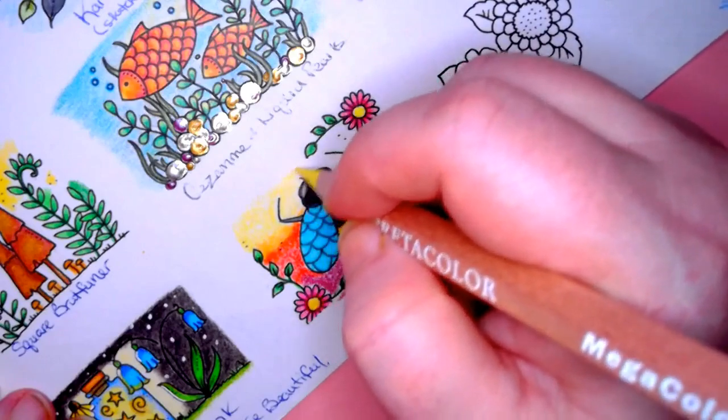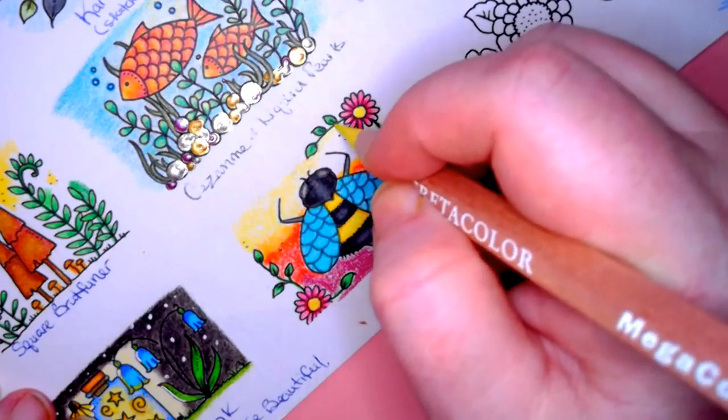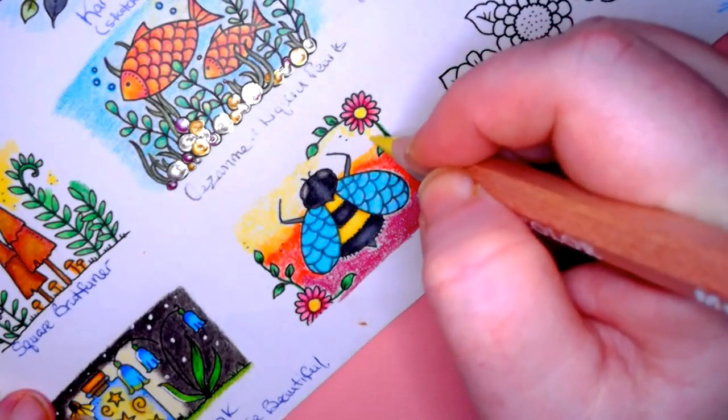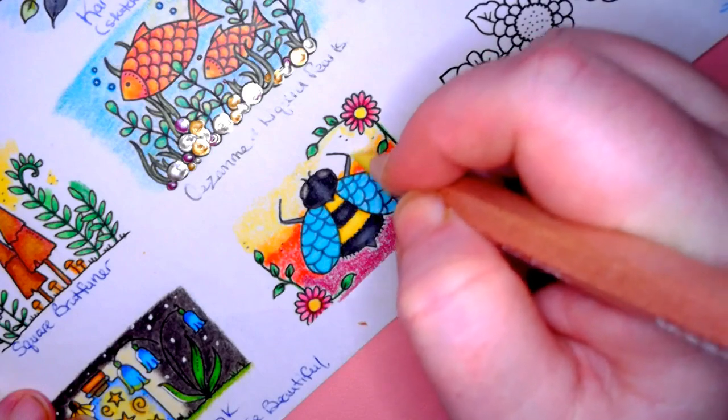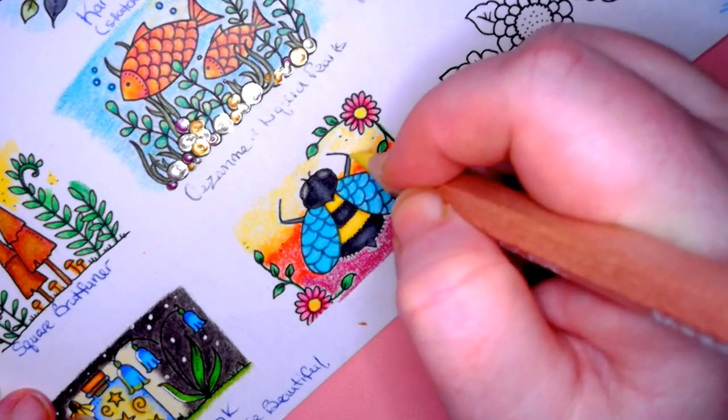We're going to put this little guy in a sunset. Or sunrise, whichever. I guess if it was a sunrise, the top would be black.